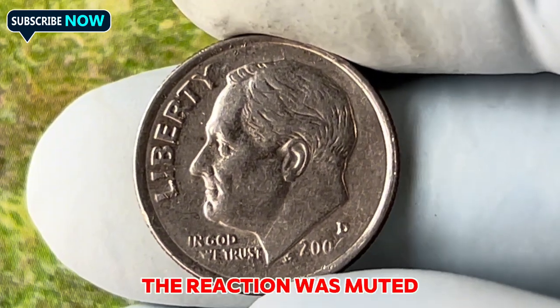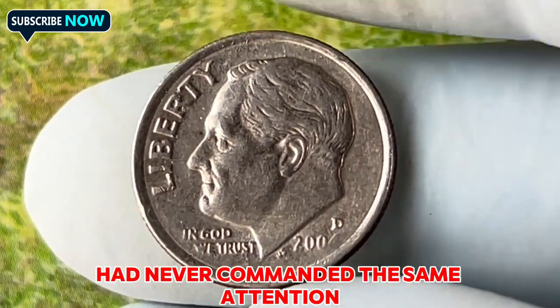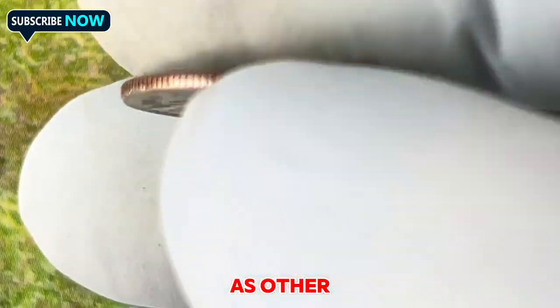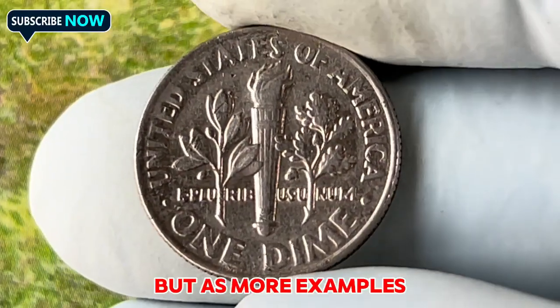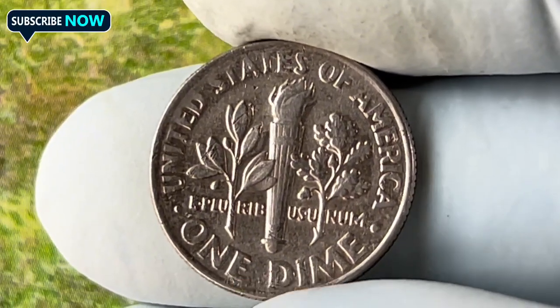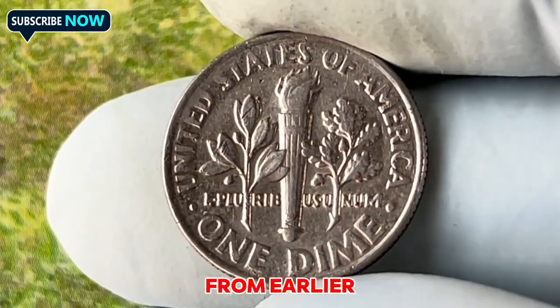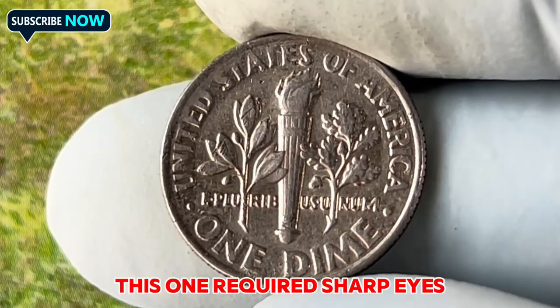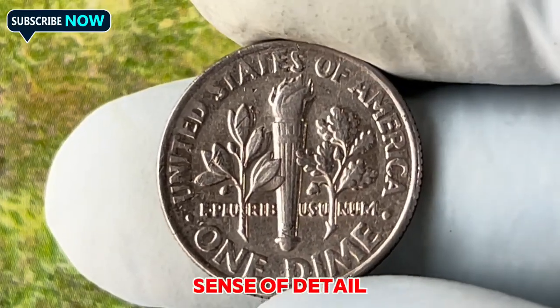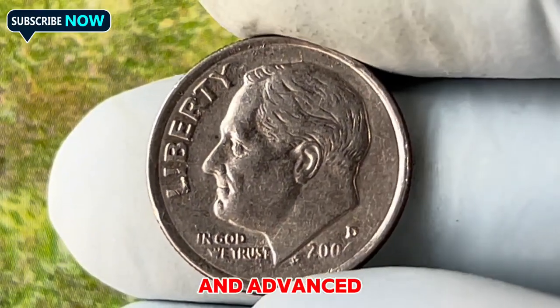Initially, the reaction was muted. Roosevelt dimes, even with errors, had never commanded the same attention as other denominations. But as more examples surfaced, the uniqueness of the 2004 double die reverse became clearer. Unlike the more dramatic double dies from earlier decades, this one required sharp eyes and a keen sense of detail. That made it all the more intriguing to specialists and advanced collectors.